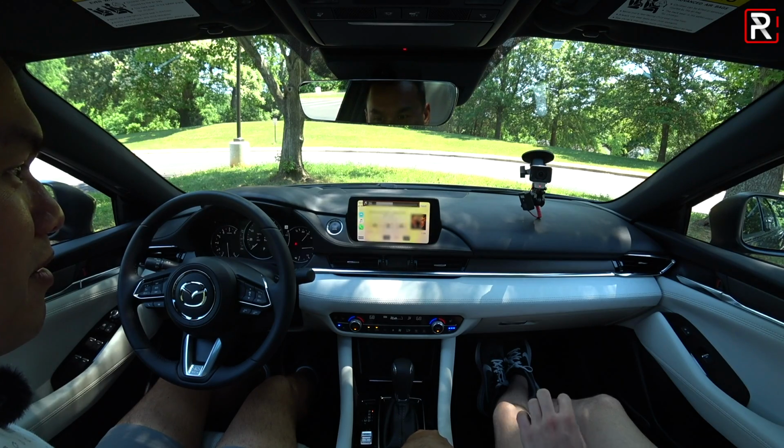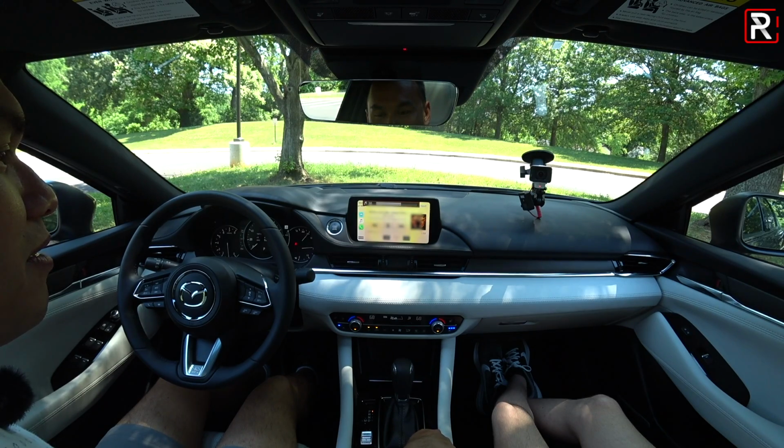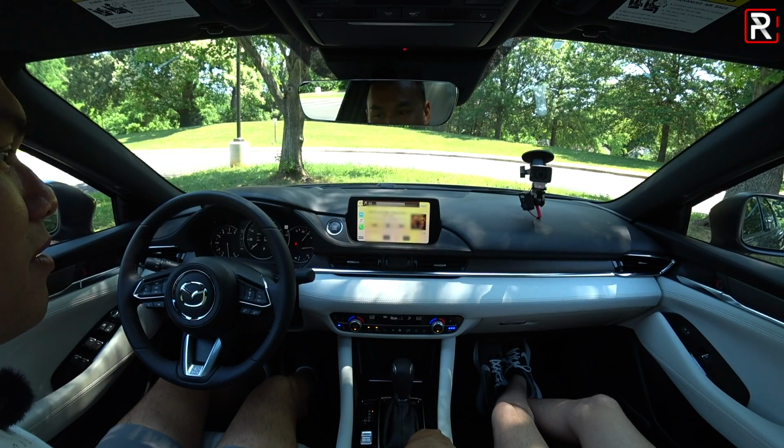And then this car has a Bose premium sound system with, I believe, 12 speakers. Let's try out the stereo system really quick. It's pretty good. It's not overly punchy with the bass, but the highs are really clear.